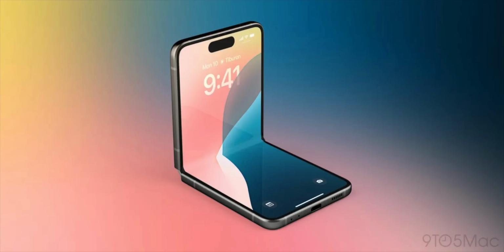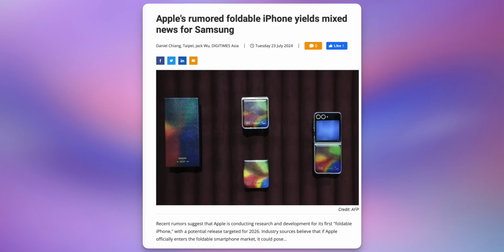Okay, so now let's move on to the latest Apple news. And we have to start with the fact that Apple is actually making a foldable phone. Now, I know we've heard rumors about a foldable iPhone coming for years now, but now we have a report that says Apple is actually moving forward with the project.